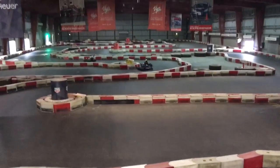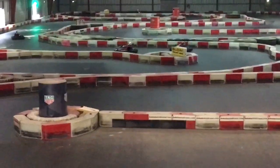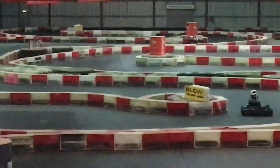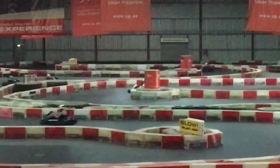And now here's a track. This lap is when you get to know the track, so that you don't crash into the others. Then the real race starts.